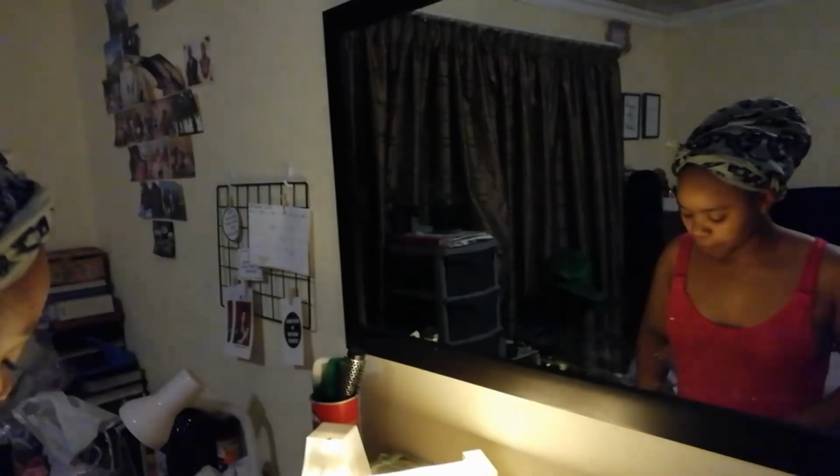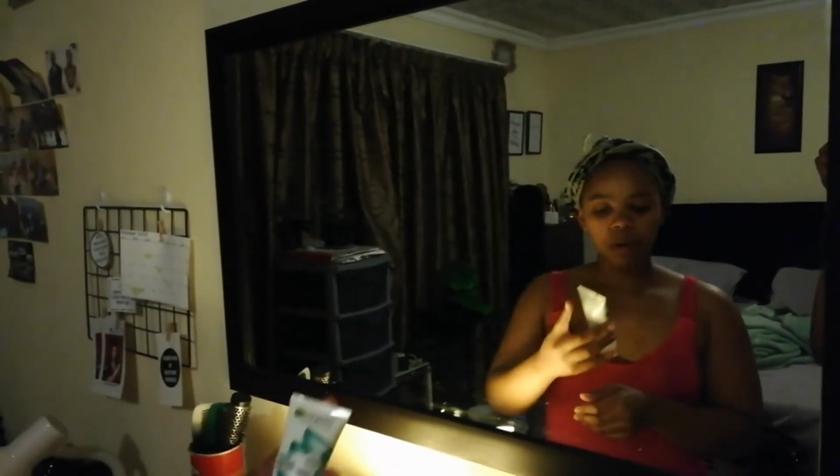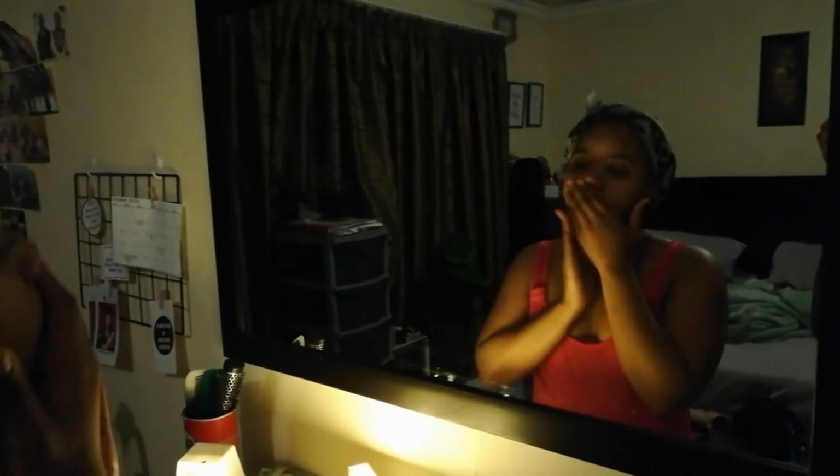When I have a pimple, I usually use this Benzac AC5 gel, and I just put that on that pimple and it goes away. So my moisturizer is the Aloe Hydrating 48-Hour Moisturizer from Garnier, and I use about that much. And that is literally it with my skincare routine. Nice and simple, short and sweet.